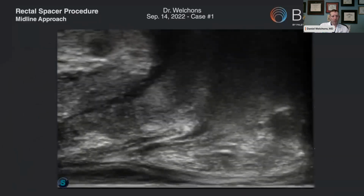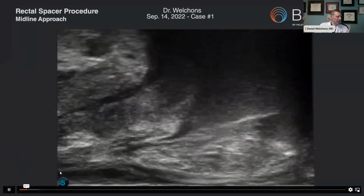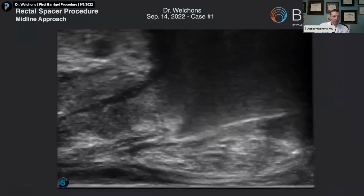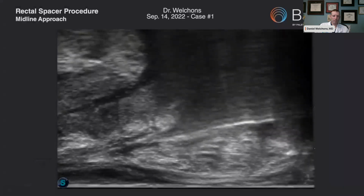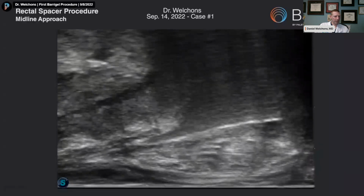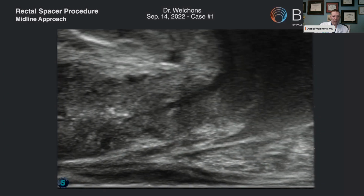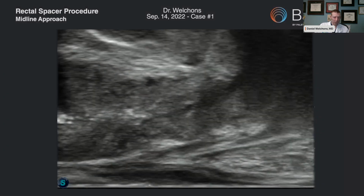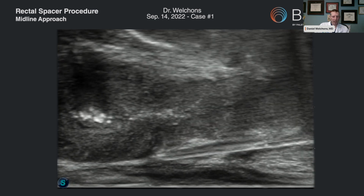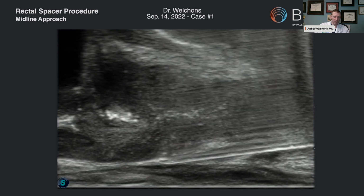You'll see the needle coming in here. One of the most important parts about these procedures is monitoring the tip of the needle. That in particular is probably the most important aspect: watching the tip in the sagittal view as you go through the transperineal space. You can see I'm advancing it forward, but at every time you can see the tip of the bevel on the ultrasound.